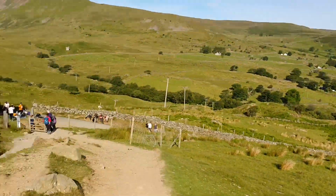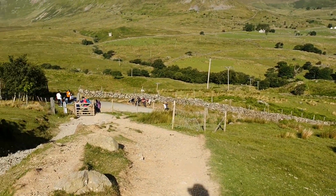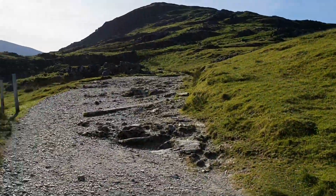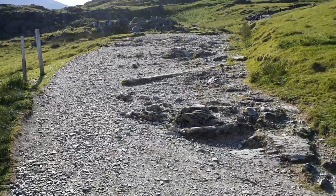Looks like marshals from some sort of charity thing going on there as well. I think there's a wheelchair chap there as well. Some sort of disabled attempt to scale the path. It's just going to be quite hard going in a wheelchair, I'd imagine. Still, more power to them.